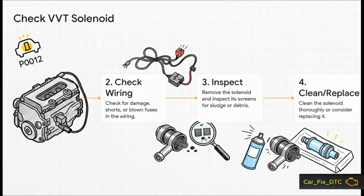First, you'll need to find the intake solenoid for bank 1 on your engine. Now before you unbolt anything, check the wiring going to it. Make sure it's not frayed or damaged. If the wiring looks good, you can go ahead and remove the solenoid. It's usually just held in by one bolt, and then inspect its little mesh screens for gunk. You can try cleaning it, but honestly, for how cheap they are, just replacing it is often the best bet.